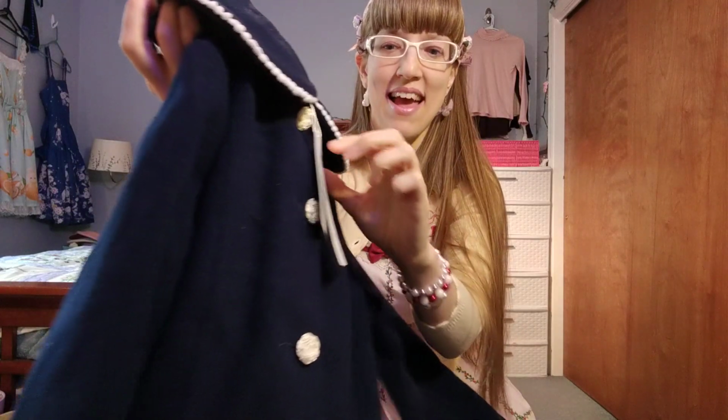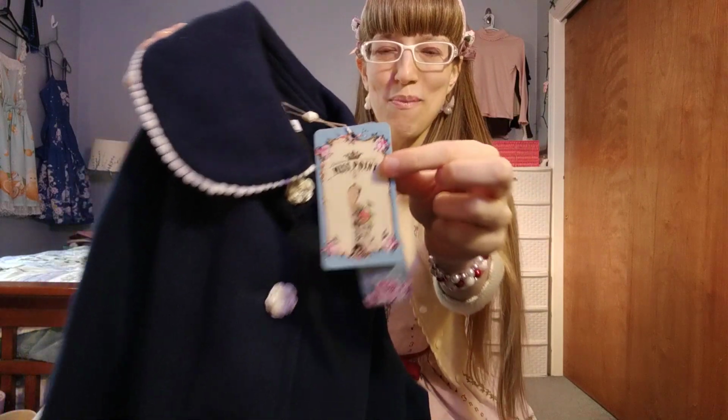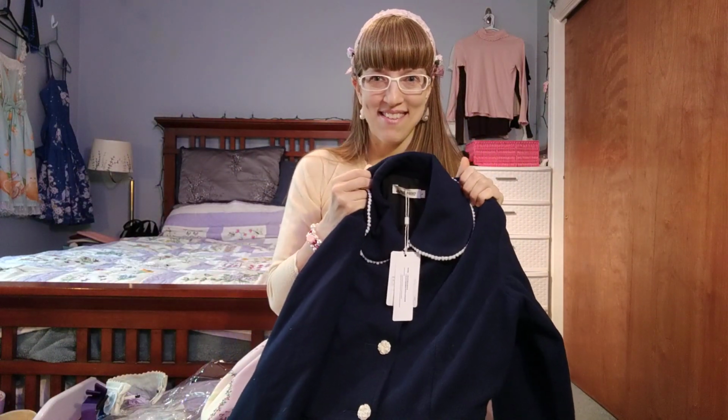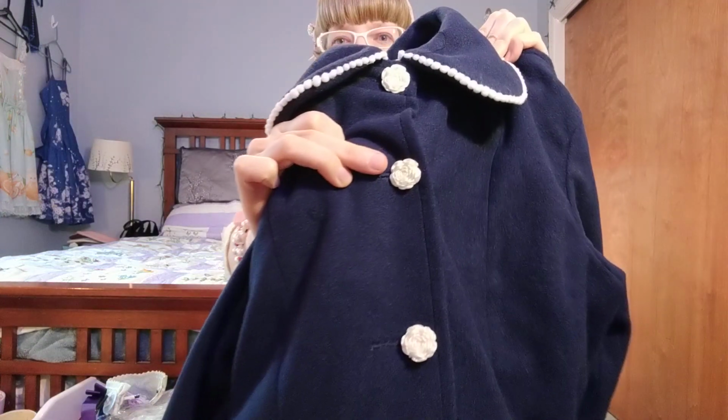And so they have a really nice pretty tag. This brand has so much cool stuff on their site. They have everything from OTT dresses to classic to otome to casual, even some normie looking stuff. And the buttons are these rose buttons here.